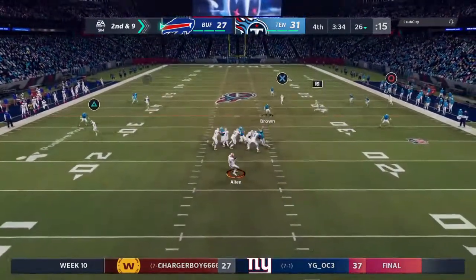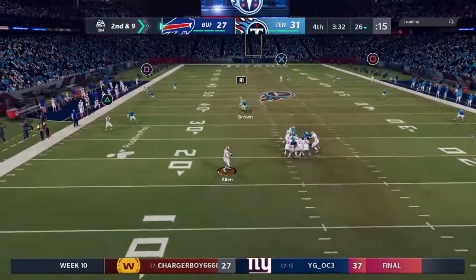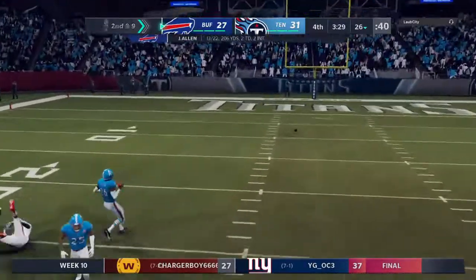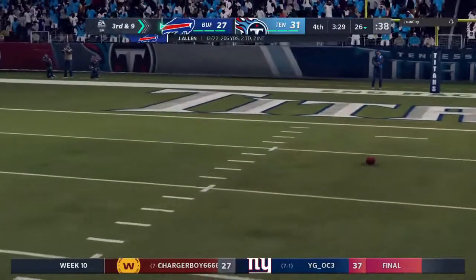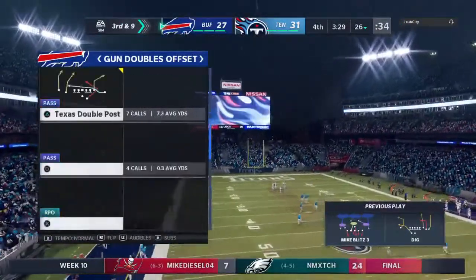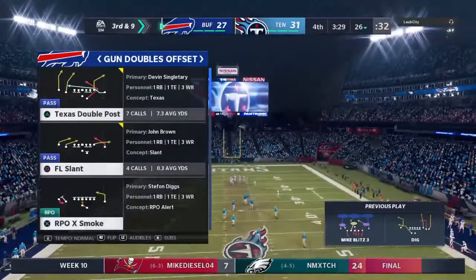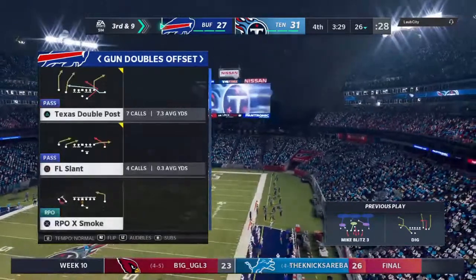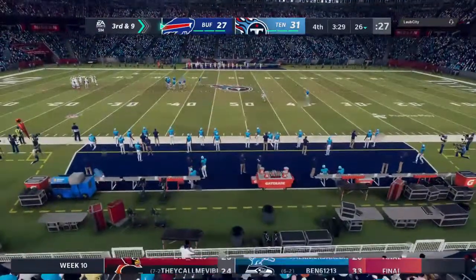On 2nd and 9, Allen. He's going deep for Brown. And that will be incomplete. Tried to dial up the long way out there, but it'll be 3rd down. They'll probably spend a little extra time dissecting the game film after this when I think part of their plan was to hit them over the top with the deep ball. They've been unsuccessful all night.